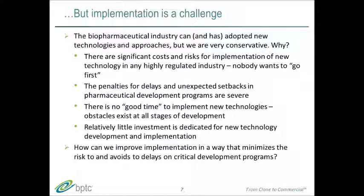There are significant costs and risks for implementing new technologies. Nobody wants to go first. The penalties for delaying a program because you're taking a creative approach are severe, so few people want to take that risk. And there's really no good time anymore to implement a new technology. We want to move fast to the clinic and fast to market. So we're challenged to find good times to do this.